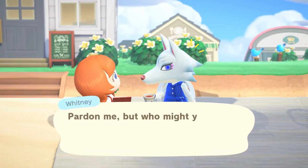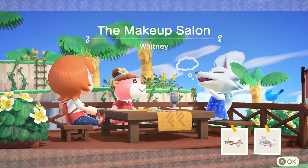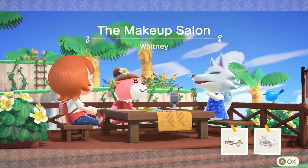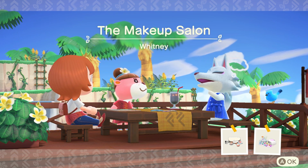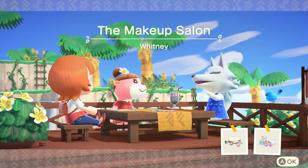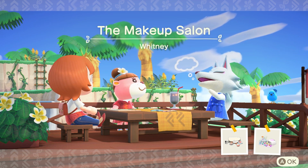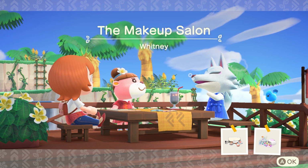That's hilarious. Here is what Whitney wants in her home. So we have the makeup pouch and the makeup or nail art set. I feel like that's gonna be easy to work in. We can give her a nice little white and blue vibe, just to go with the trend, you know? Just to answer the question of, is Whitney blue or white?